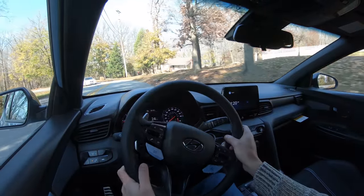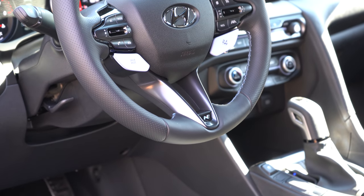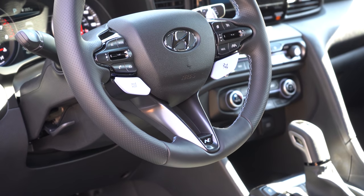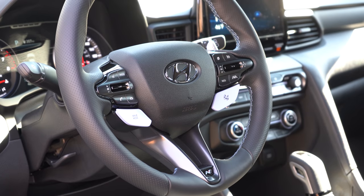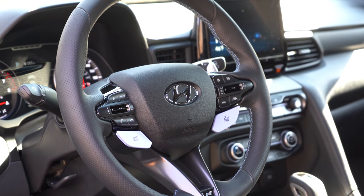But let's now go ahead and take a look at the steering wheel and its tilt and telescoping. It will come wrapped in a perforated leather as well. You gotta love that. And there is that little N logo towards the bottom of the steering wheel as well. The 10-2 grips are quite nice. And it will come stitched with that performance blue stitching within the steering wheel as well. So overall, very nice steering wheel.